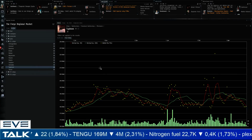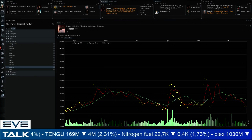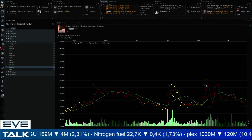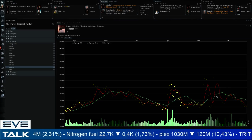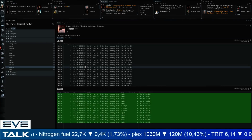Next up here we've got the Typhoon. That looks quite okay. 185 million as an average, I think, over the last 6 months. Not too volatile either. A bit of spiky behavior here, but nothing too drastic, and we're currently actually slowly going down below the average here, so that should mean not too much new supply.